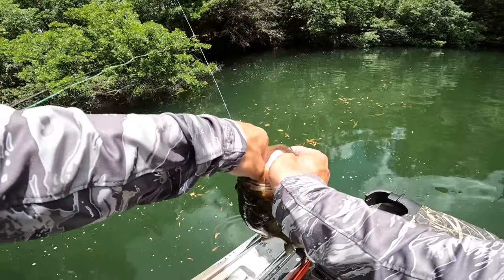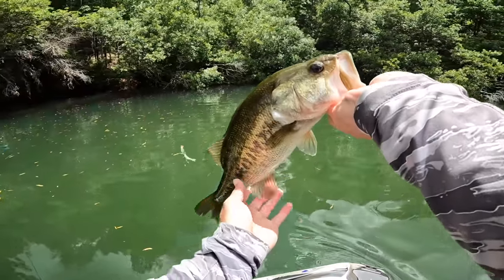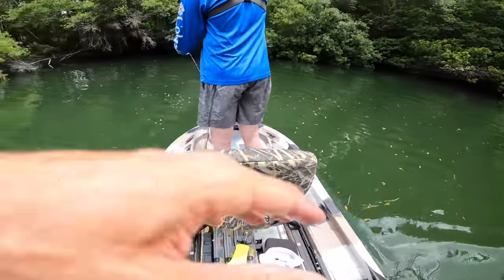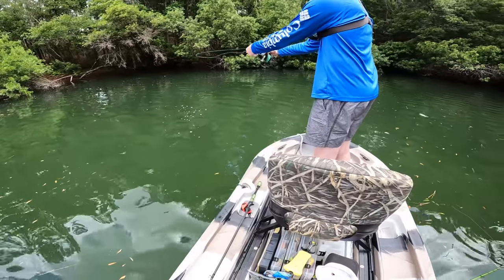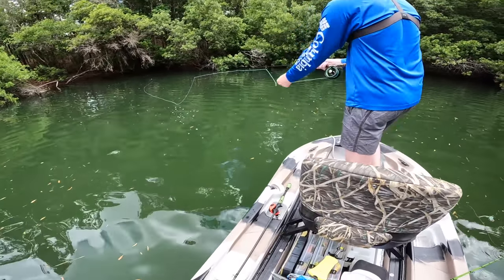There had to have been a little school of bass just roaming down this bank. I think there's another one eating on that bank. There we go. Wow. What a catch. That was crazy to see. It gets your heart pumping, guys. You think you can get it up on that bank? I'll try. If you do, I think you're going to get eaten. I know that's a really tight spot. You should be good there.